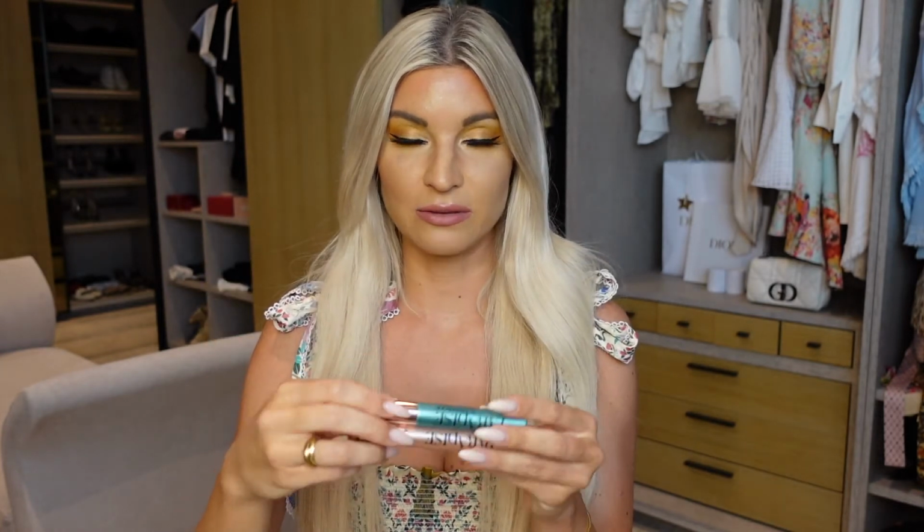So yeah, really fabulous drugstore finds. I absolutely love these mascaras so much. I'm sure you guys have tried them as well. If you haven't, you need to get on it, and they're usually on sale. I think I bought those both for like $11 online, so fabulous.